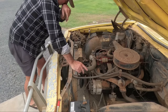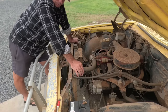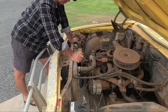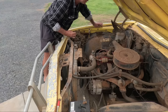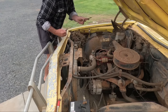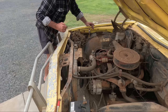Anyway, it turns over. I think with those bad leads and the voltage drop, those lights were really dim. I might actually knock some plugs out and give it a good chance of winding over as best it can and get some oil pressure, which, oh, it's got oil. It's terribly black, but it's got oil. It doesn't stink of fuel, and it's not over full, so it's a good sign.